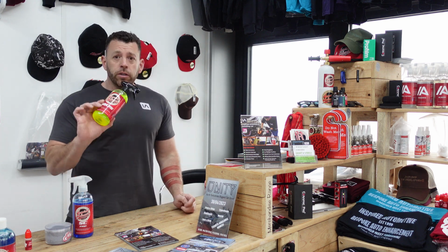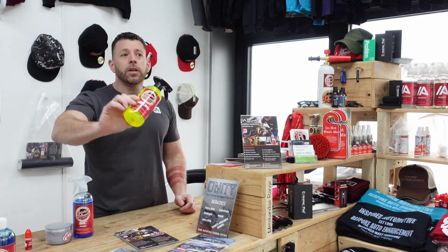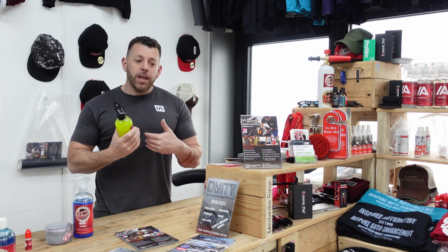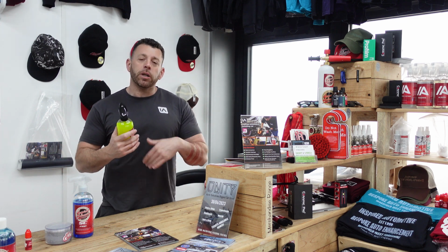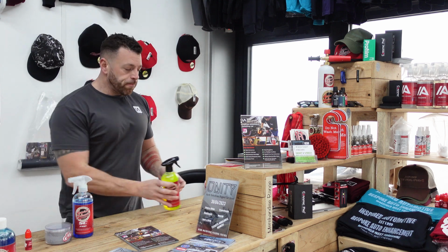QDS is a temporary sealant. You probably know of QDS. It's a really popular product. We've done it for over 20 years. The idea of QDS is it's actually a genuine wax. So even though this is again only a temporary sealant, it does actually help against things like birdlime because it puts a wax layer on your car. But again, it's only a temporary sealant.